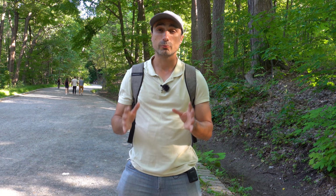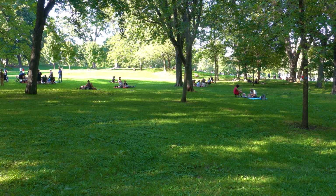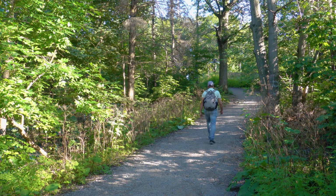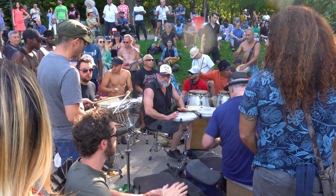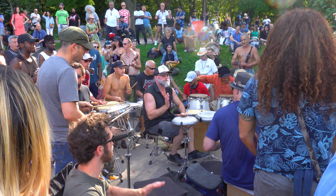When we are in the Plateau region of Montreal, they actually have a park called Mont-Royal Park, which is a really awesome park. It's huge, has a lot of greenery, and has a bunch of hiking trails that go all the way up and have beautiful views of the city. What's also really nice about this park is that every week they have a weekly drumming circle that goes from morning till evening, called Les Tam Tam, and it's pretty awesome to see because there are quite a few people around there.